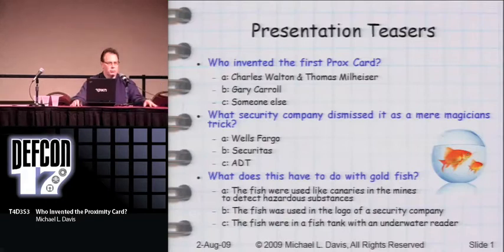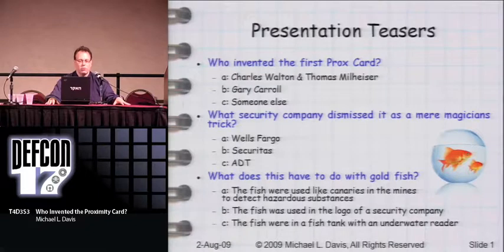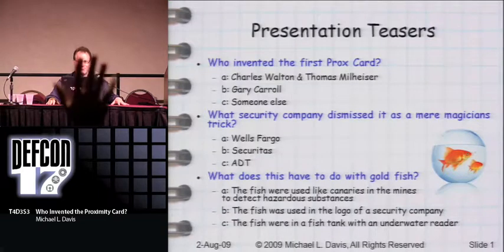We're going to play, just to warm up the crowd, a little three-question hacker Jeopardy. Just by a show of hands. For the first question, who invented the first Prox card? A, Charles Walton; B, Tom Millhiser; C, Gary Carroll, or someone else? Raise your hand for A. Raise your hand for B. Raise your hand for C. Okay, that's pretty good.